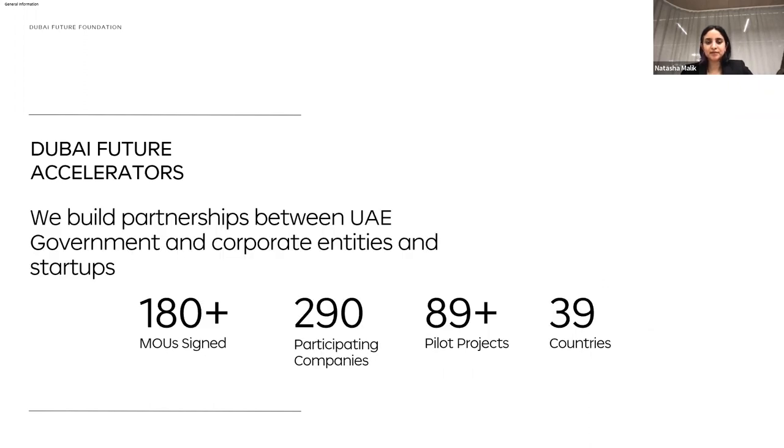Through our programs and our cohorts, we have conducted 8 cohorts so far, and we are working on the 9th now in different programs. Our aim is to build partnership between the UAE government and the corporate entities with different global startups that are considered innovative startups. So far, we have signed more than 180 MOUs. We have more than 290 participating companies who conducted more than 89 pilot projects from more than 39 countries around the world.